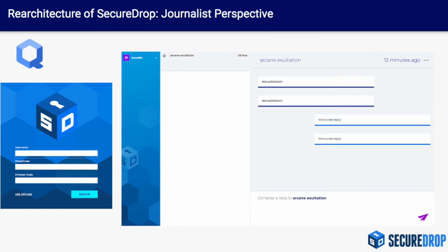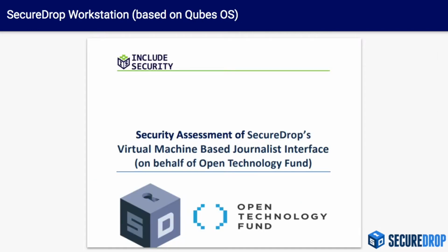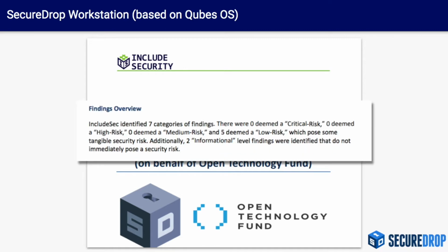One of the other things that we did in the past year on this area of the code base is we had a security audit performed to validate both the approach and our implementation of it. We had the Open Technology Fund pay for a third-party security audit done by Include Security. And we were really happy to see in that audit report that no high-risk findings, only medium-risk findings, were found by those auditors. So if you're interested in this, I encourage you to check out securedrop.org/hackathon, and we would love your contributions.